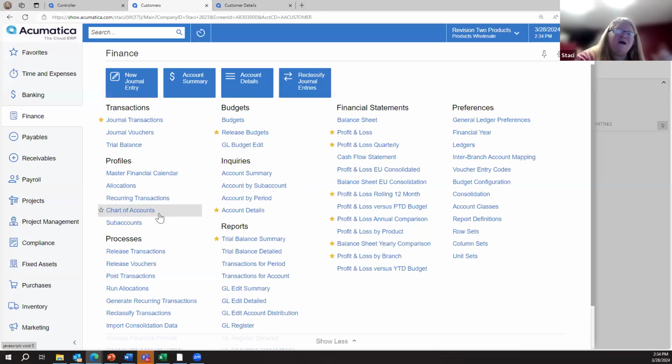Our main account, the natural account, you can have up to 10 characters. More often than not, I usually see 5 in industry. You know, 10,000 for cash, 40,000 for sales, whatever it might be. And then under the sub-account section, you have an additional 30 characters. So talk about a pretty complicated GL number, right?